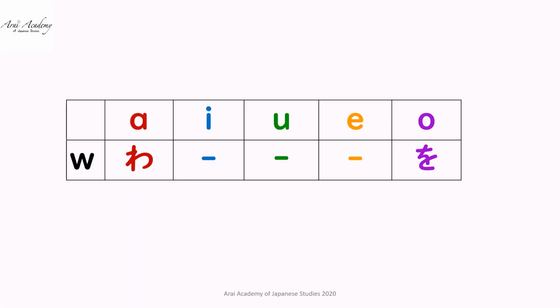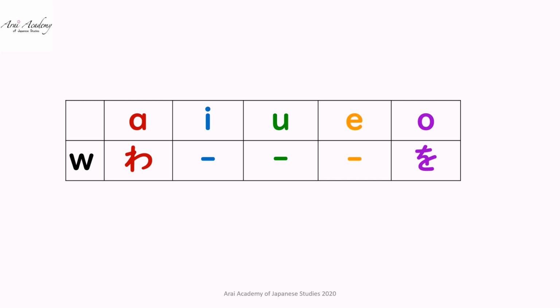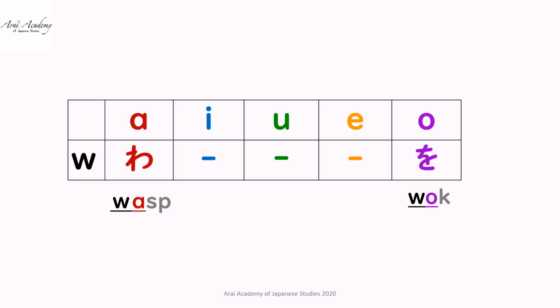Next, with the w sound, but this is very soft in Japanese. Wa for wasp. Wo for walk. But please be careful. In many areas in Japan, people no longer pronounce w, and they pronounce it o today. So in this lesson, let's just practice it as o.